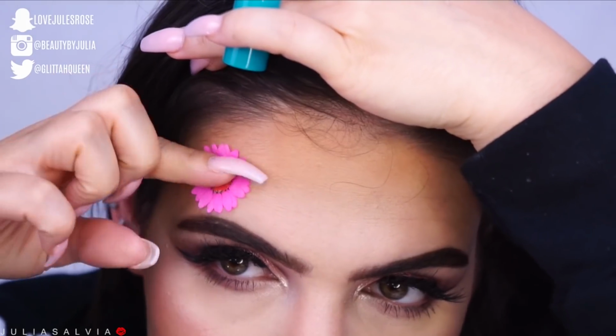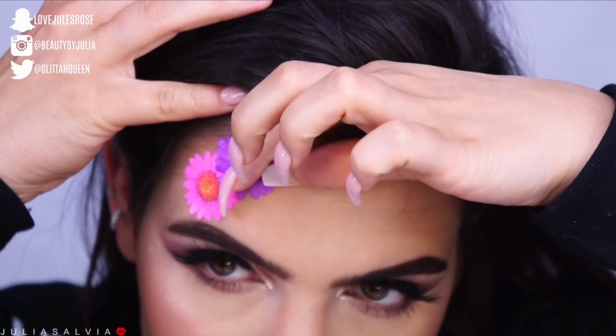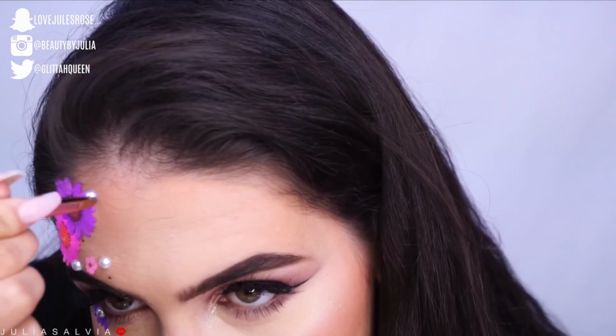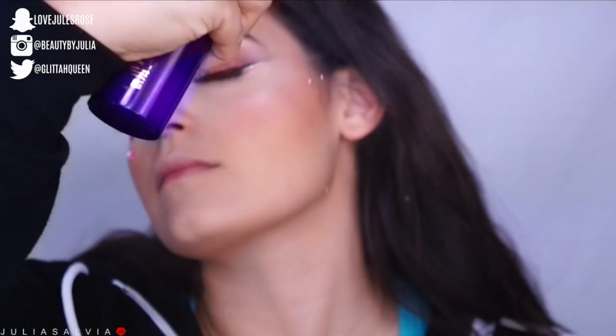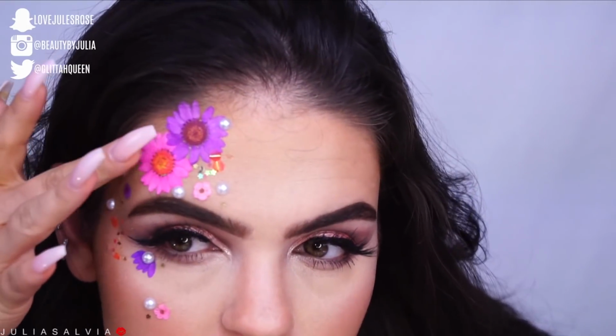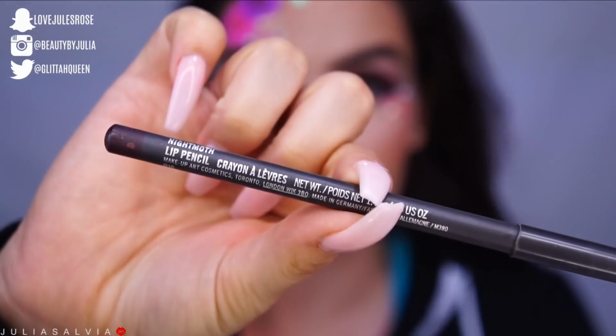I really wanted this to be super creative and fun, but just remember, you can make your own. You don't have to do this. You can just wear the eye look. But I added some pearls, rhinestones, glitter, whatnot, and then I sprayed everything down with the Radiant Mist from Tarte also, and added some glitter on top, which it sticks perfectly fine.